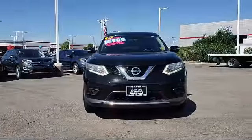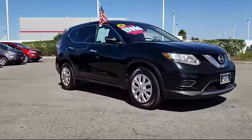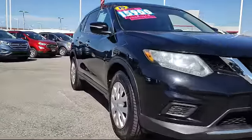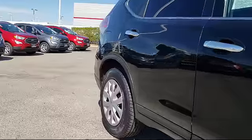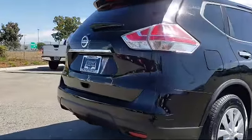And here's a look at another one of our pre-owned vehicles from our great selection. It comes equipped with keyless entry, air conditioning, traction control, power windows, CD player, anti-lock braking, telescoping steering wheel, rear defroster, cloth seating, rear window wiper, and has less than 55,000 miles on the odometer.